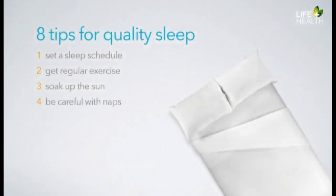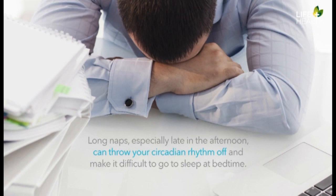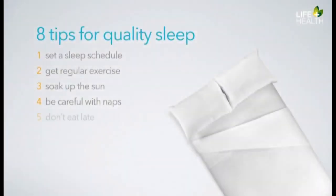If you need to take a nap, make sure it's short and that it's early in the day. Long naps, especially late in the afternoon, can throw your circadian rhythm off and make it really difficult to go to sleep at bedtime. Fifth, don't eat late.